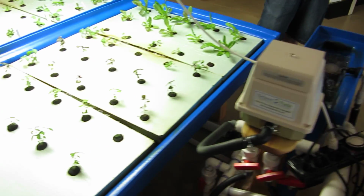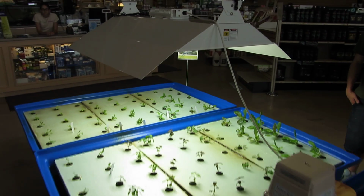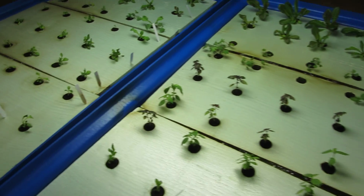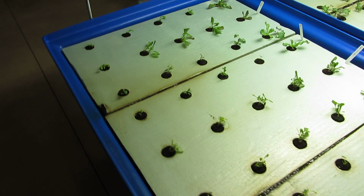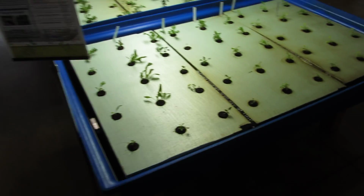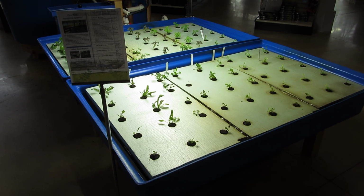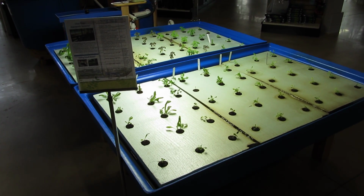And then this is the raft tank. Is that what you called it? Yep. Let me get a big picture of this. So styrofoam rafts, and then you've got lettuce and a couple other things in here. Basil. Yep. And then how many plants would that hold? Oh, in terms of plants, let's see. There's 15 per raft, so you have about 45 per raft table, about 90 total. About 90 total. Okay.